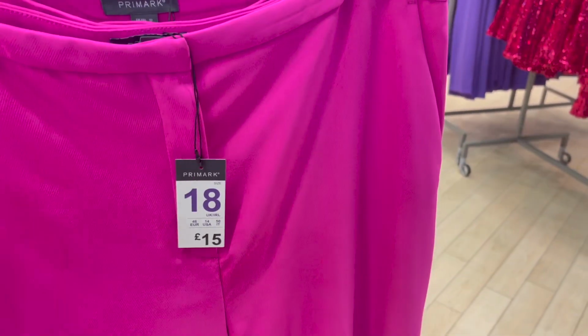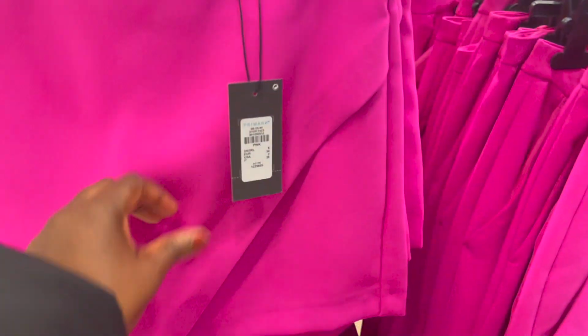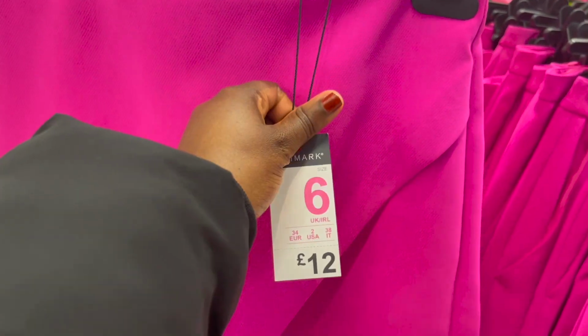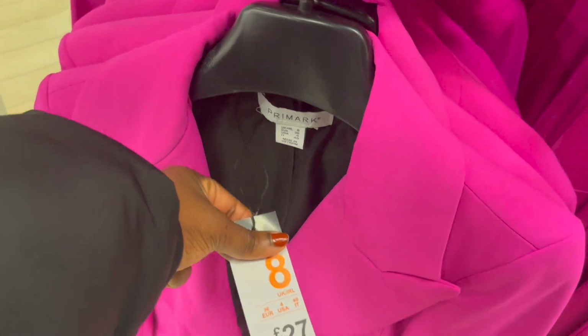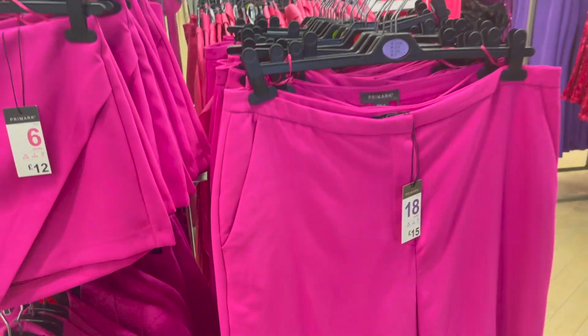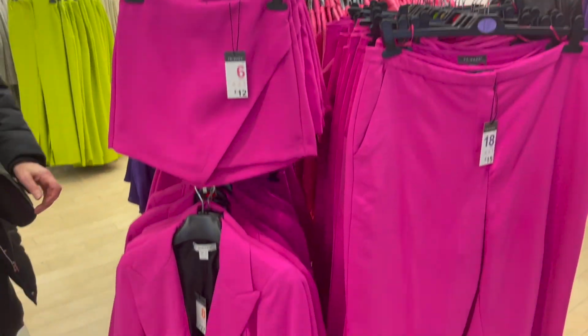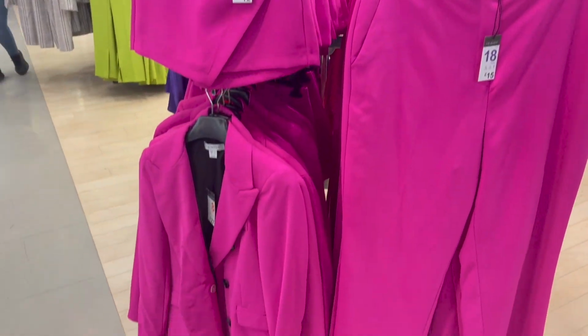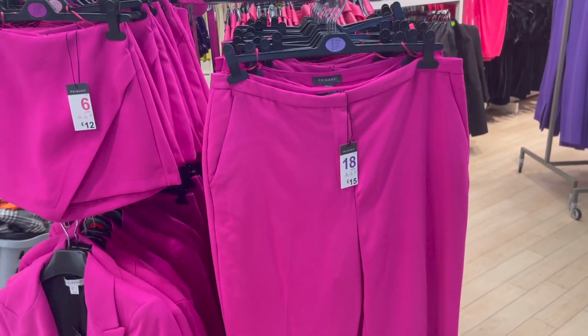Look at my eyes. These are the pants. These are like skirt shorts. This is for £12 and it has a blazer. The blazer is for £25. I feel like this is a complete set. Like everyone can get this. Sorry. It's fine. You take a picture. So cute.